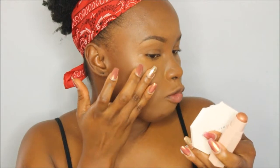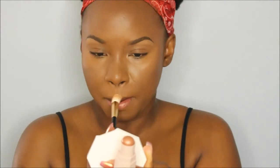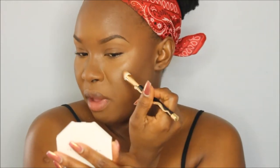So next I'm gonna apply the shimmer skin stick in the shade Cinnamon. I'm gonna do one side using my fingers and the other side using a brush. Very subtle highlighter. That looks like I'm glowing from within. Next I'm gonna take this brush. Sorry for that noise, my air conditioning just chipped in. I think I would prefer using my fingers. The warmth from my fingers really blends into the skin better.